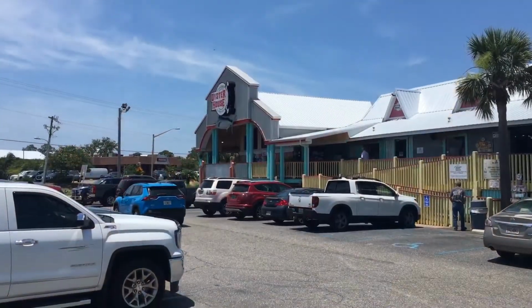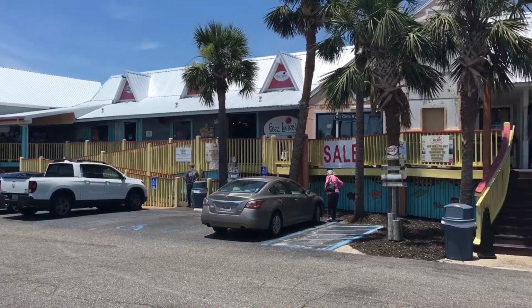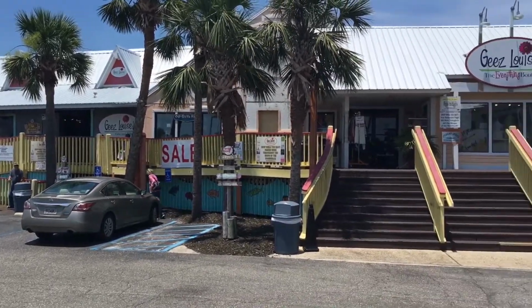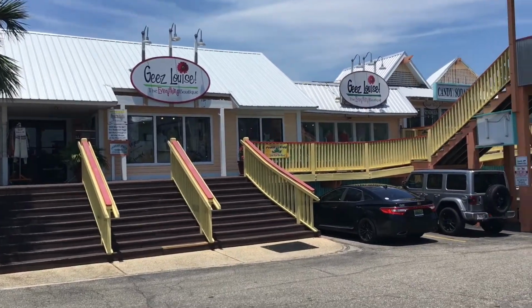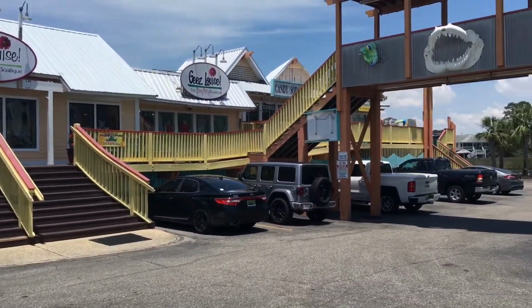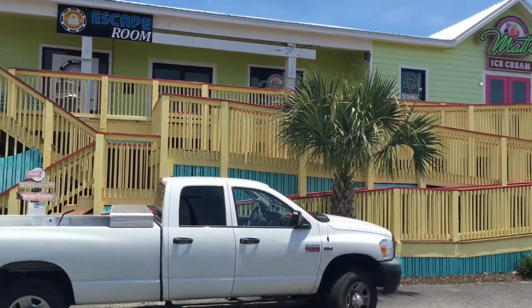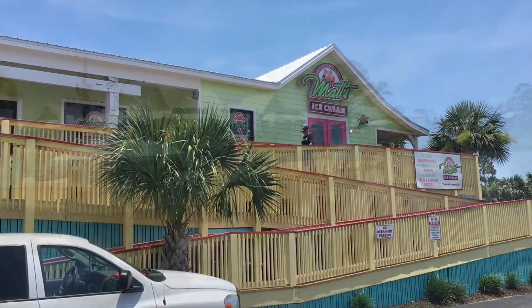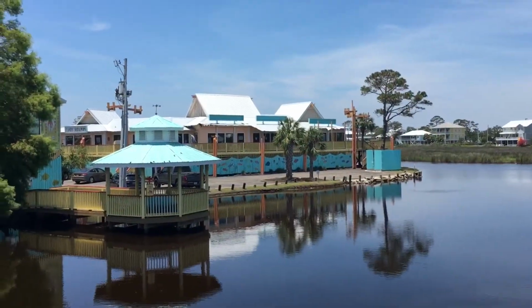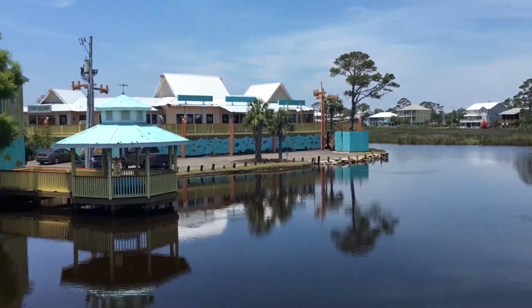As I said, if you end up on a big wait, they got the boardwalk with all kinds of different shops to go in and keep you, if you got like an hour and a half, 2 hour wait, you got plenty to go around and look at and shop. And when you're done eating, they even got a homemade ice cream shop there. All right, this is the back side of the complex and the boardwalk where it backs up to the bayou.